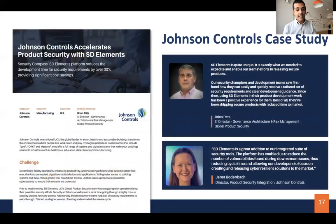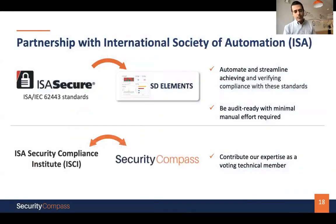If you're interested, you can learn more about a specific customer, Johnson Controls, who used us on their path to ISA 62443 set of standard certifications. And they provide some specific information about why they selected SD Elements and how it's helped them to provide cost savings and improve their speed to market. We've also recently announced a partnership with the International Society of Automation, the body that creates the ISA 62443 standards, which allows us to help automate the compliance with these standards. We've also joined the ISA Secure Compliance Institute, and we're contributing our expertise as technical members.